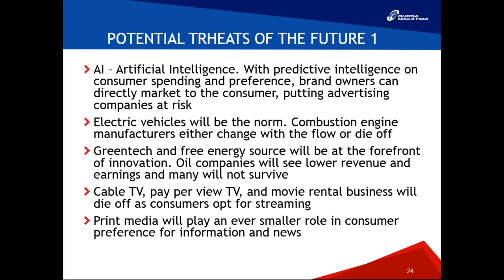The other thing is that print media will play an even smaller role in consumer preference for information and news. A lot of you right now would read news from the internet rather than buying a newspaper. When fewer consumers buy newspapers, advertisements in those newspapers will gradually decline as well.